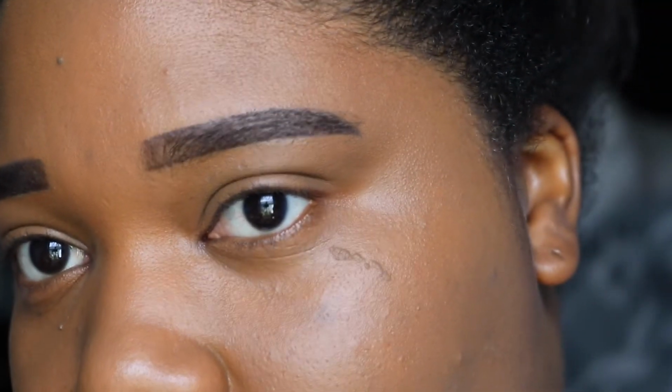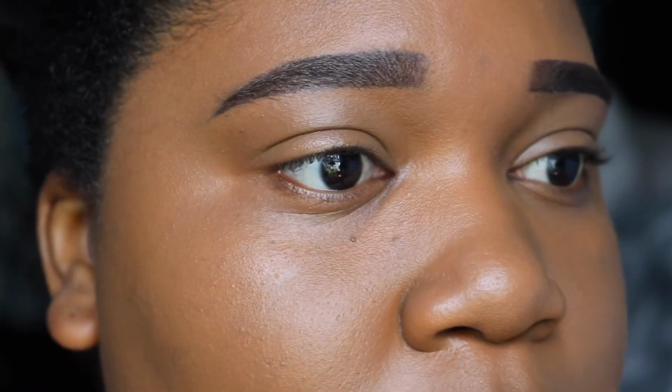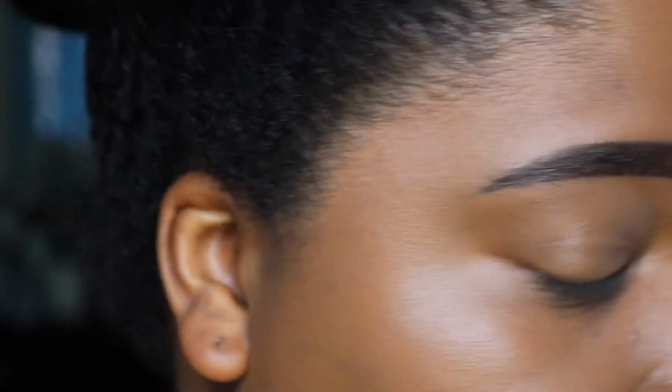Here's the other side of my face, my scarring still peeking through, but it's laid really nicely on my skin. As you can see, I have a bit of a sheen, and that's just from the foundation not drying down to a matte finish, or a demi matte. This really is just a natural skin-like finish, which I do like.